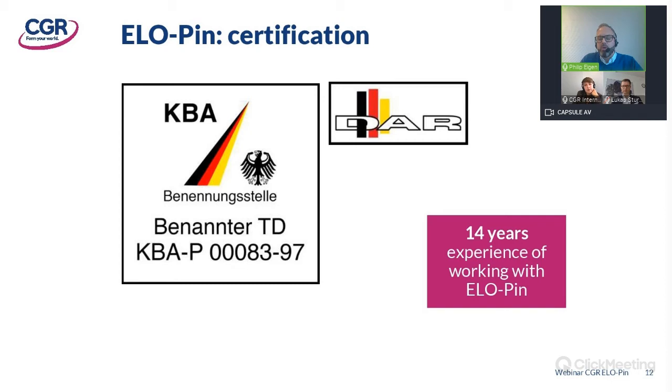So what we do here really is not only guaranteeing a dimension or using the right material, we guarantee the function. And this function is a good connection even in harsh environments. Thank you, Dr. Eigen. And what are economical advantages of the ELO-Pin technology implementation?